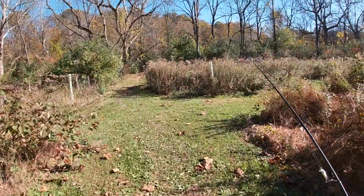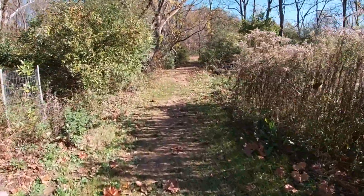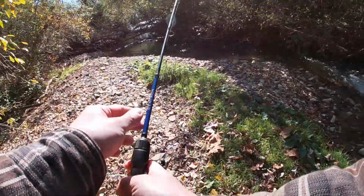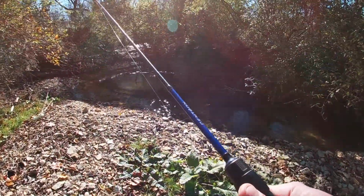Today we are fishing for some wild trout, not some stock trout. There are some good stock trout fishing options this time of year, but today we're fishing for wild browns. See if we can catch some here today. This time of year in Pennsylvania, trout do like to spawn, so I'm gonna try to stay out of the creek as much as possible.